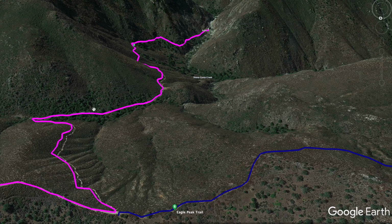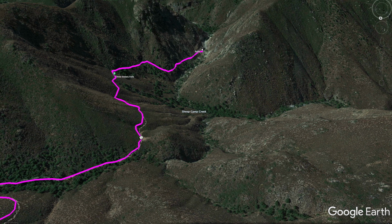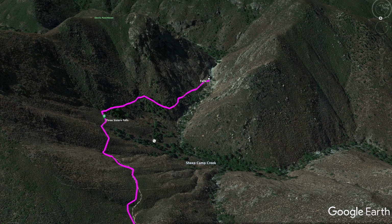the side of the hill right here. Here we cross Sheep Camp Creek right there. This is the part that was a little bit lush. Remember all those trees that were there? Then we have a little climb up to this other little hillside here, and then right back down the side.